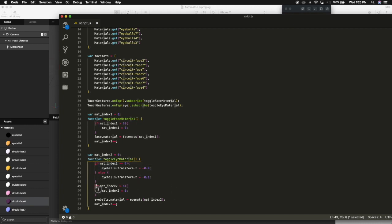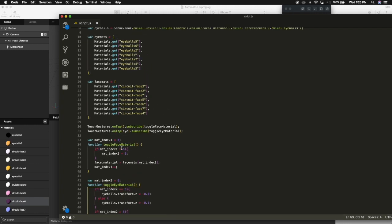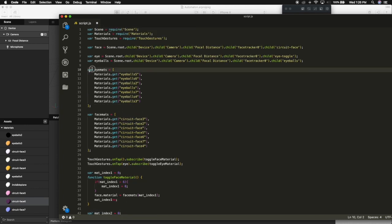So beyond that, we have the exact same thing here. Hey, look, if this is greater than 6, then we're going to reset it. Else, go ahead and just set this and increase the number. So I'm tracking 2 things here. I got 2 numbers I'm tracking. I'm tracking this mat index 1 and this mat index 2. What does that mean? That means I'm tracking an index of materials for this guy and an index of materials for this guy. Every time somebody clicks, I want to keep track of where they are in this list. Make sense? And then every time they hit the end of it, I want to reset it back to 0. That way it just cycles through.